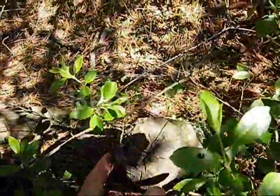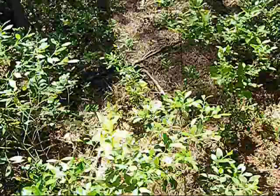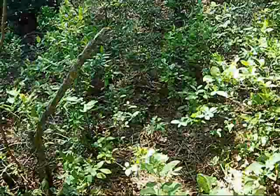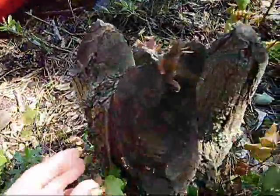Finding signs of beaver. Here's some old sign. This old tree is probably several years old that was taken down. But there's fresh sign right near where I pulled my yak up. I don't see any beaver lodges in this area, so I'm going to have to go into the swamp to see if I can find it. Here's the fresher sign. This is probably from last fall. See the gnaw marks. The swamp's out that way.